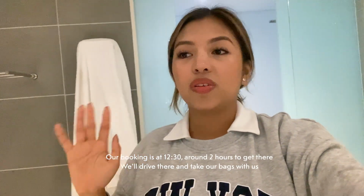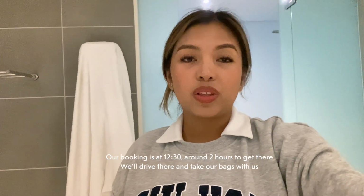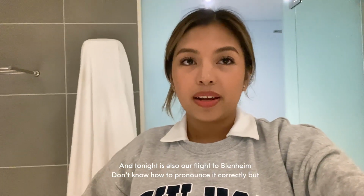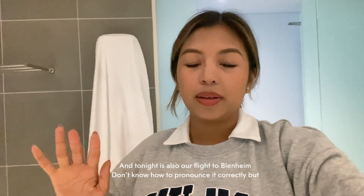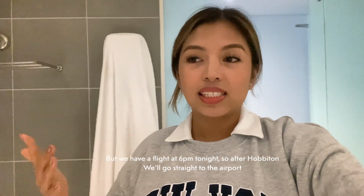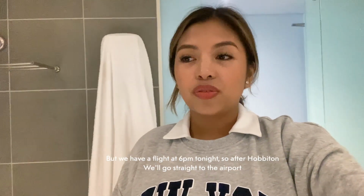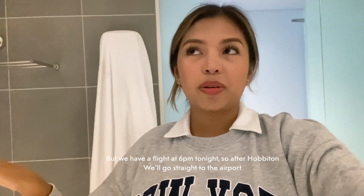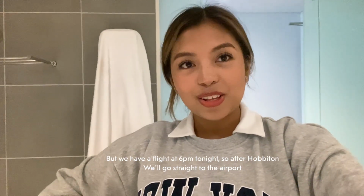So magdrive kami from here papunta doon with our bags. And then tonight is also our flight to Blenheim. I don't know how to pronounce it correctly, but we have a flight at 6 p.m. tonight. So after Hobbiton, we'll drive back to Auckland, straight to the airport. And yeah, hop on another plane again.